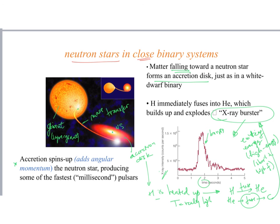Another thing to mention is that the accretion, so adding matter, comes with adding angular momentum onto that neutron star, and that means the neutron star starts spinning even faster, and that's how the fastest, the millisecond pulsars, we believe, are born.